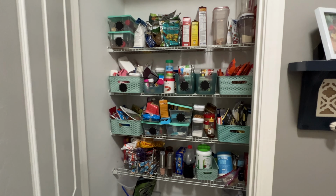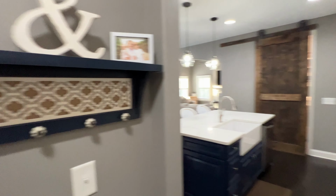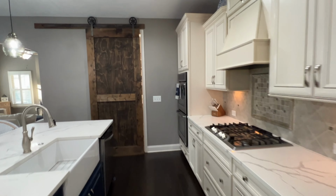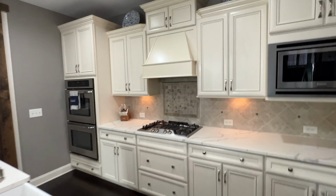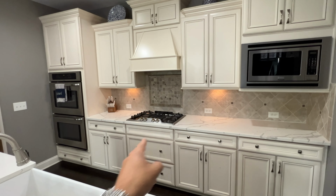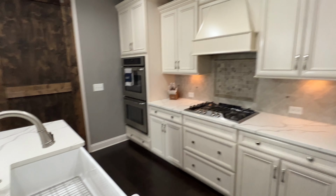There's times where we as realtors have to make these videos and I'm like, yeah, this is a great floor plan. But really I'm thinking, man, this floor plan sucks. Not this one, guys. They've got a double oven. They've got gas. I mean, do you see all the stuff that this house has?